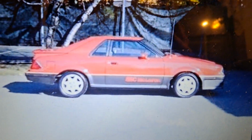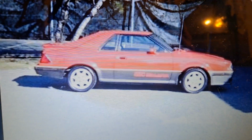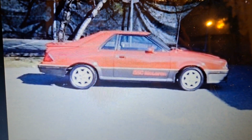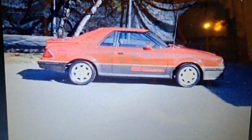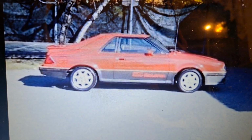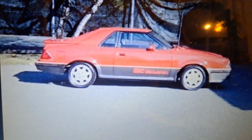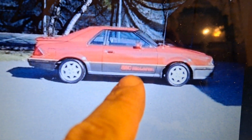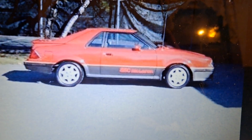Hello. Some of you may know what this car is, but the vast majority don't. So what is this? We are looking at a 1982 or 1983 Ford EXP, and this is the very special ASC McLaren prototype.